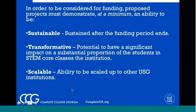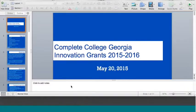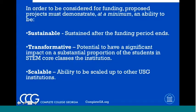Okay, so the criteria for consideration, again, if you are familiar with the innovation grants from last year, these criteria are the same. We're essentially looking for projects that are sustainable, transformative, and scalable. So for sustainable, these awards are one-time awards. So we really want to make sure that the projects that are funded can be sustained after the grant period is over.